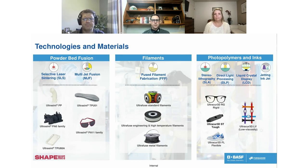Go ahead, Rhonda. Jeremy, yeah. We have a question of the difference between the TPU on the SLS and the MJF. Yeah, so the base formulation is the same or very, very similar. There are some slight differences because of the difference in the processing, right? There's a difference in how an SLS machine processes material versus an MJF.